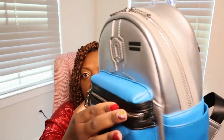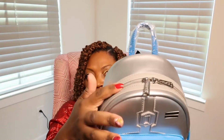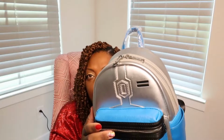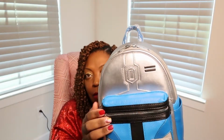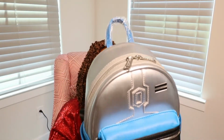And I like this bag because you don't have the black trim. Sometimes when you have a trim around the front pocket zipper, it's the same trim that's around the top of the zipper. And this would be really harsh to have this black trim around the silver. So I'm glad that they only kept it in the front to make it look more like the helmet. And then they kept this trim silver to match the silver hardware. So this is a gorgeous bag.